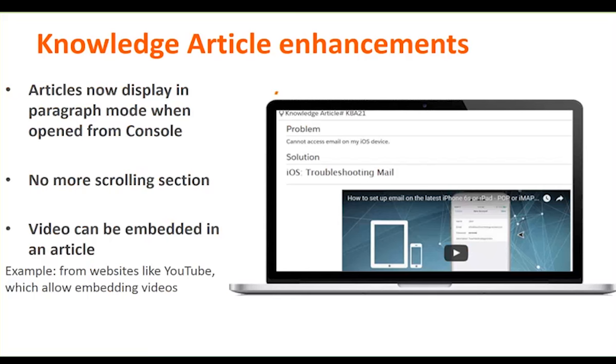The articles also now display in what they call paragraph mode, so that you don't have these typical scrolling problems. We have large articles that were either extremely wide or extremely long, where users were having to scroll through section after section, vertically and horizontally to be able to see all the information. They now automatically condense that information down into this paragraph view, so that you can see everything within a single window without having to manipulate and move that window back and forth to see all the content.